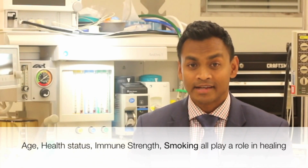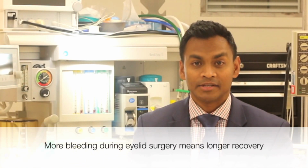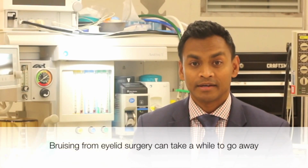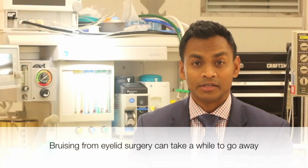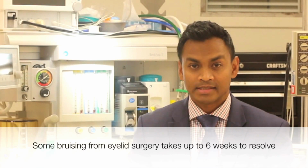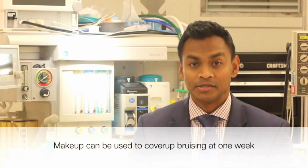Now that depends on each patient, on their age, their health status, and many other factors. Additionally, if there happens to be some bleeding during the surgery, there can be more bruising around the eyes and the cheek. That'll take a while to go away. In some patients, that can even take as long as 4 to 6 weeks. The good news is that patients can use cover-up to cover up the bruising so it is not visible after about a week or two.